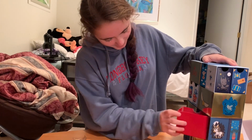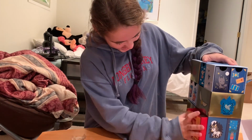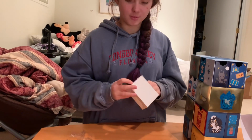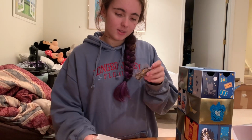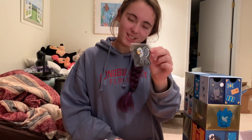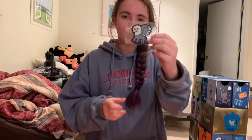Who I am, the one opening the box. Okay, let's go to the teeny one. Ooh, I like this. It's adorable. So is this one? It's a Bucky patch. That's really cute. Cool. It's cute.